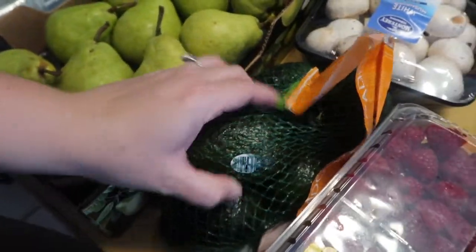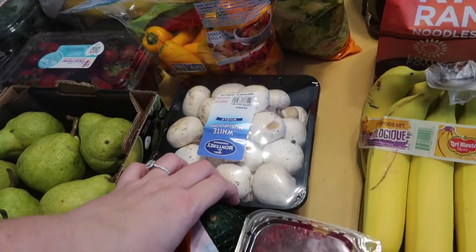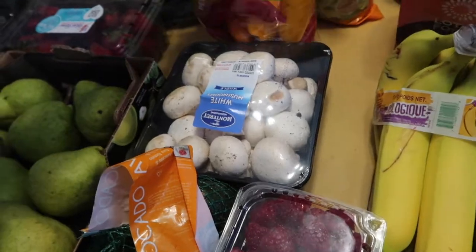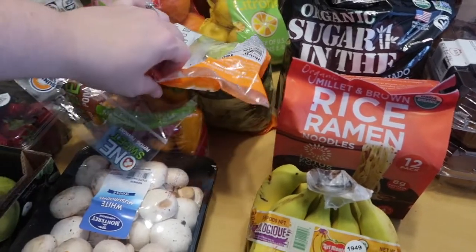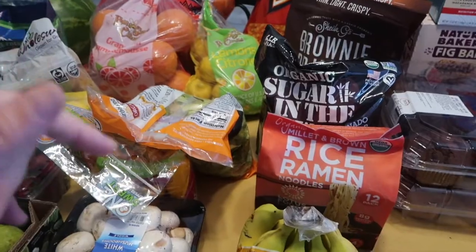I got some rock hard avocados. Some mushrooms. This is for a recipe. I don't remember what. Some of these snacking peppers. These are like $3.99. I love those with hummus. I got one of these Caesar salad kits for this weekend. Love those. Those are $6 though. So again, you've got to kind of pick and choose.